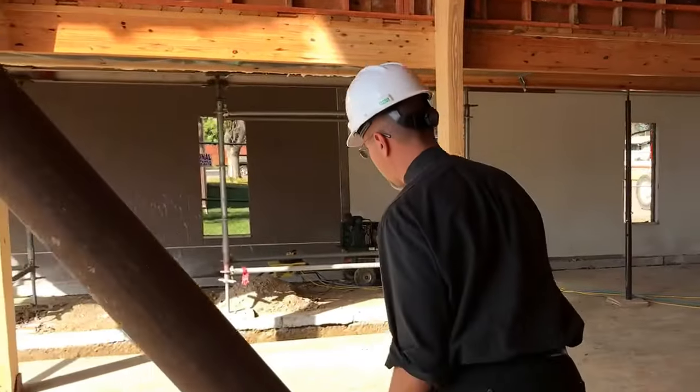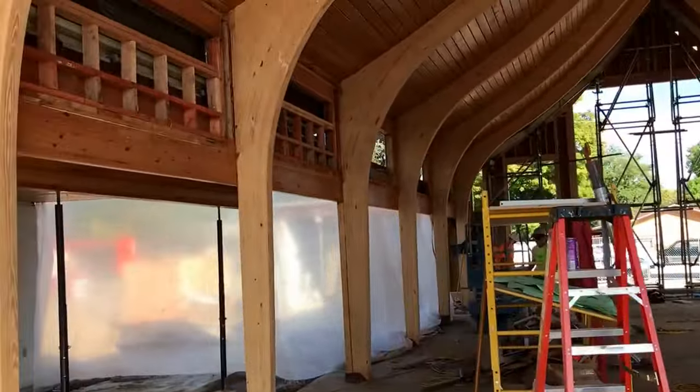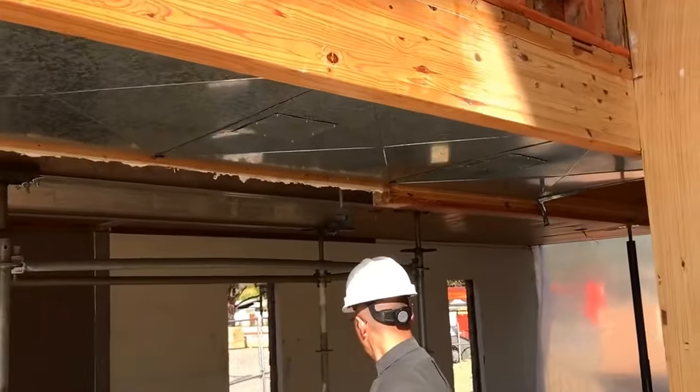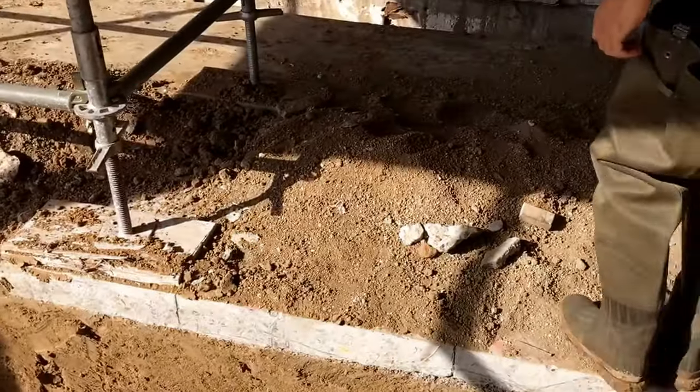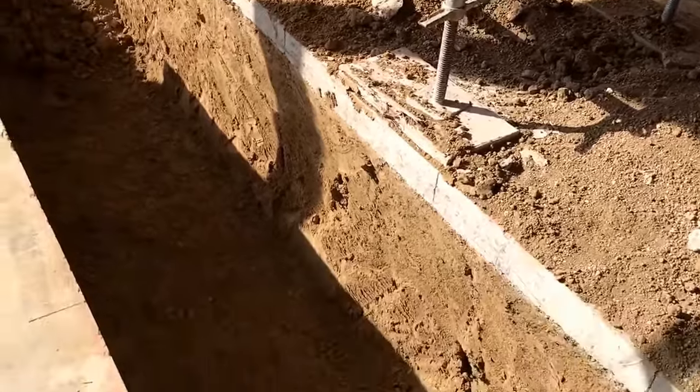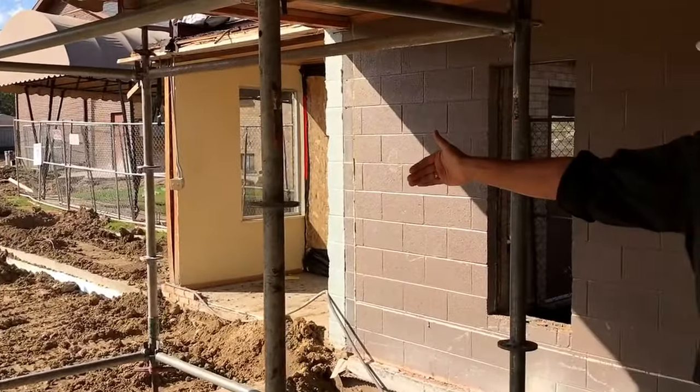Let's take a look over here really quick. We'll walk over some of this equipment. On this side here, you can see that in this hallway, this little ductwork is going to come out. Right in here, you'll see a lot of trench work that's been done. I'm going to step over here. This is all preparatory for our new chapel. This new chapel will start at the narthex.